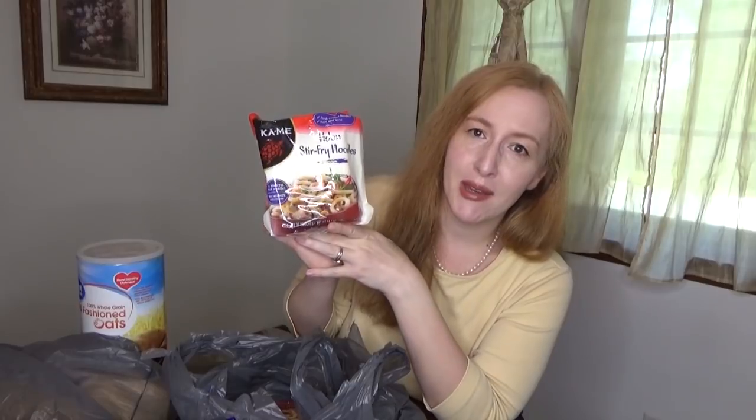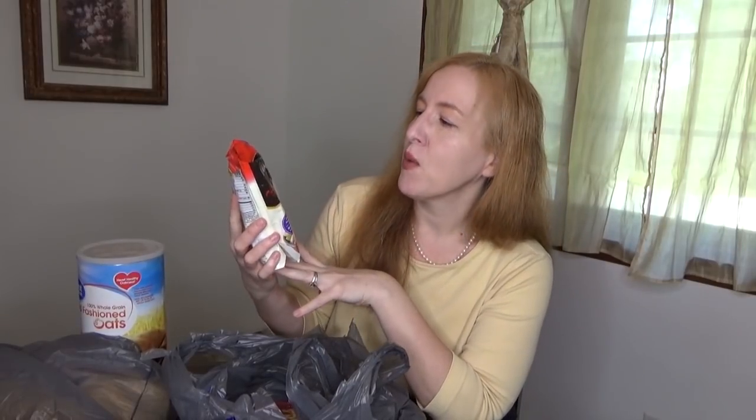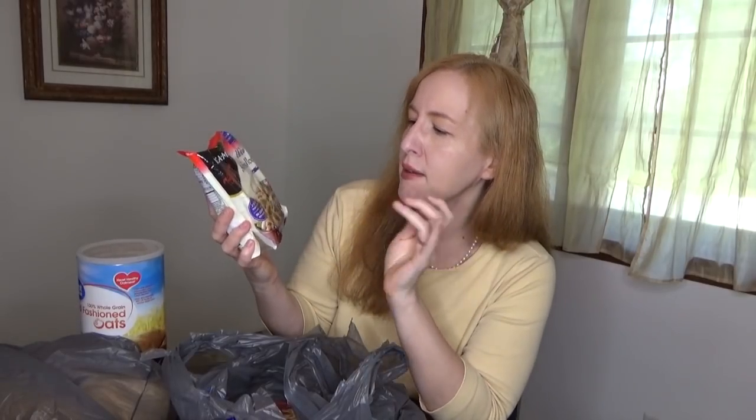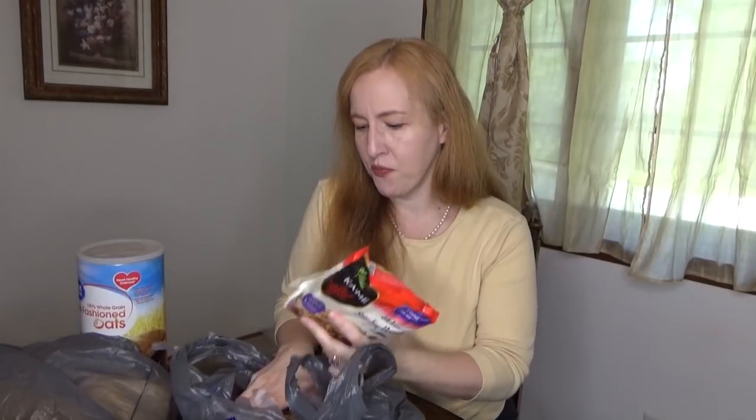Yes, these, I think the brand is Kami. I mean, don't ask me, I'm not really good on ethnic pronunciations. Anyway, it's udon stir fry noodles. My husband really likes this. And they're noodles, they're already cooked. You just warm them up with a little bit of water and mix them with whatever Asian style meal that you're making. And it's really good. We like to have it with shrimp or chicken and vegetables. Delicious. So we have two of those.